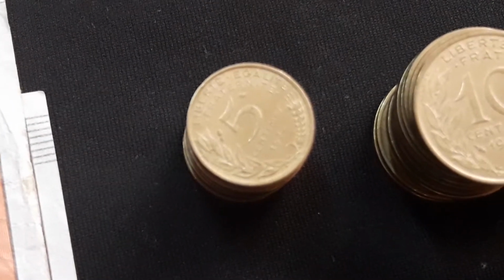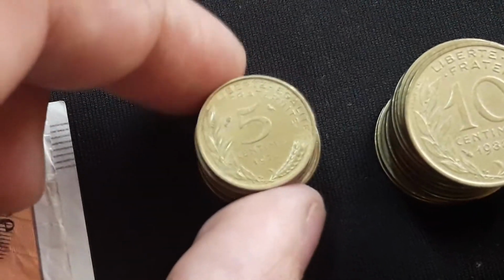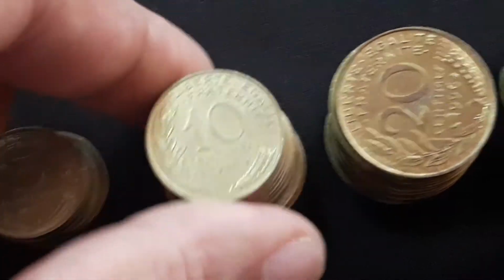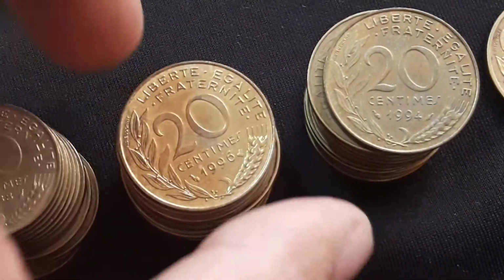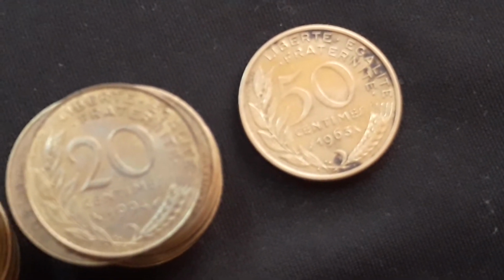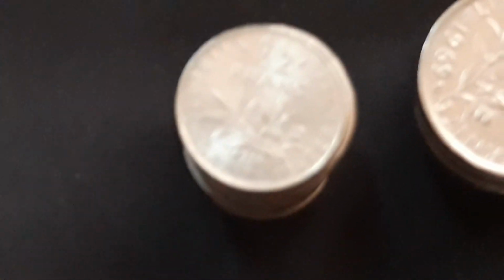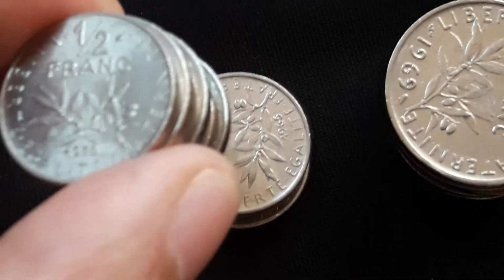The video is getting longer, so I need to finish with the coins to see the banknotes now. We have the 5 centimes, with different dates from the 60s, 70s, 80s and 90s. The 10 centimes, also the 20. The 20 is the most common one, 1996 here, 1994. And strange enough, I have only one 50 centimes, 1963. And here we have the half franc. I believe they removed the 50 centimes and introduced a new coin, a half franc here. Half francs, I have different years here.